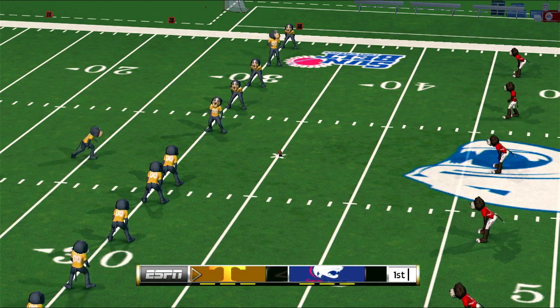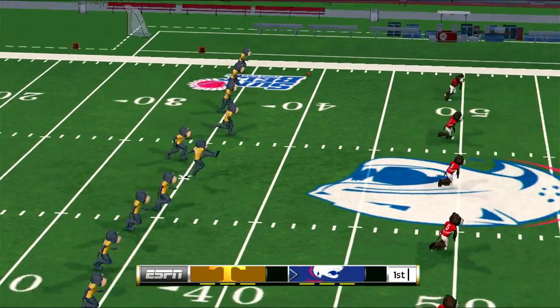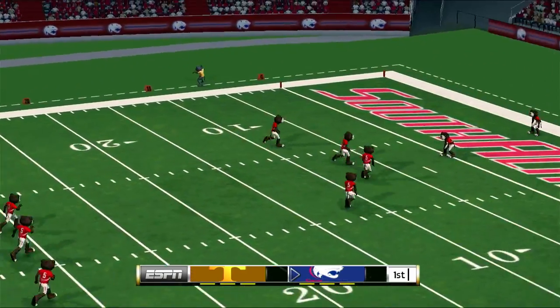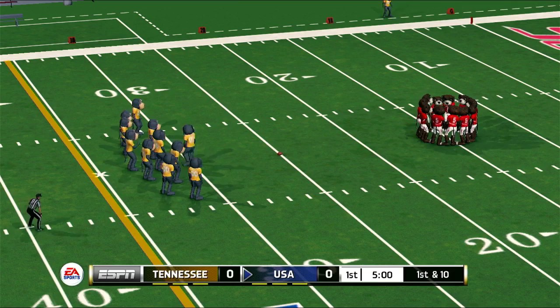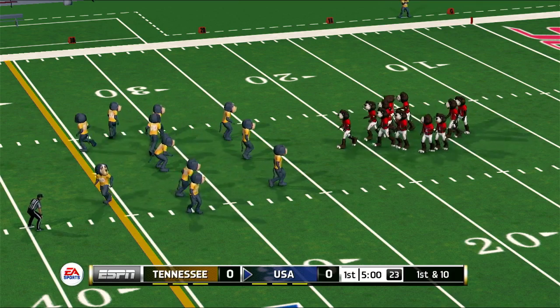We're ready to get this one underway as the teams have lined up for the opening kick. Excellent kick. This one's going to be down in the end zone for a touchback. So let's see what the offense can do as they come out onto the field.